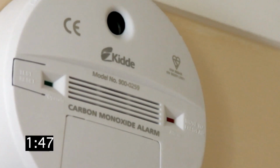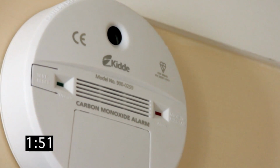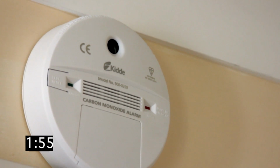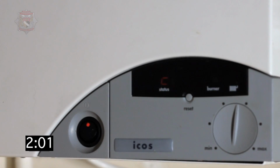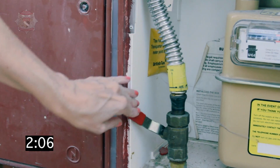Carbon monoxide is produced by faulty gas appliances and is especially dangerous in confined spaces. A carbon monoxide detector can warn you of a dangerous buildup of this deadly odourless gas, but in any case, have all your gas appliances serviced regularly by a gas-safe qualified engineer and find out how to turn your gas supply off in an emergency.